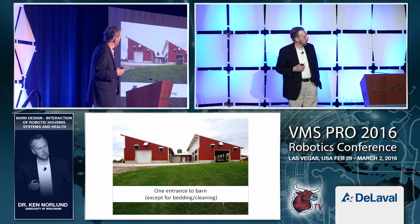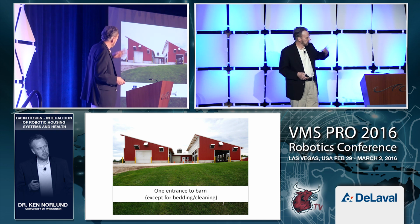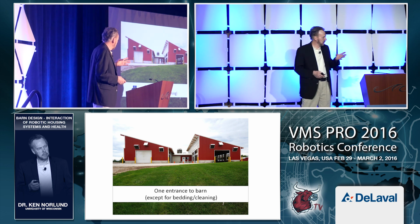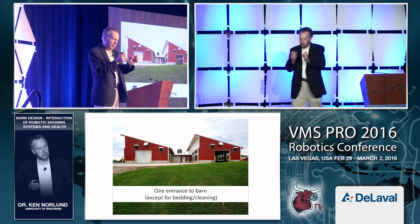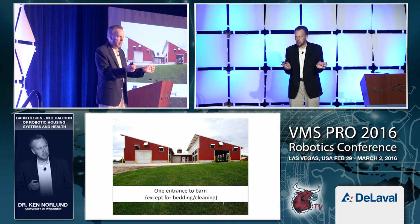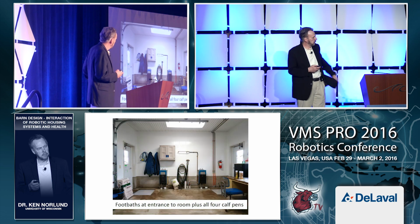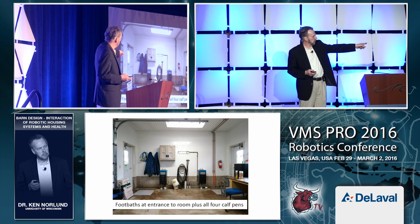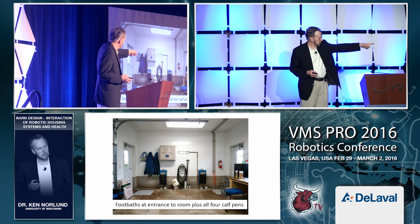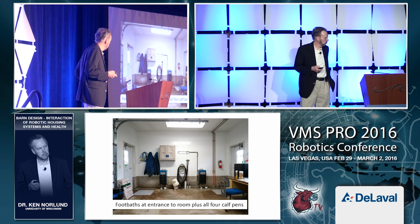Here's a picture. There's 1 entrance into the milk room. The door on the right is open for other reasons today. It's empty. But the point is to try to have all traffic going through 1 room through foot baths. If we go into the room, you'll see foot baths to each of the separate 2 calf rooms. There's calf feeders and doors to the left and to the right. And behind the camera, there's another 2 rooms.